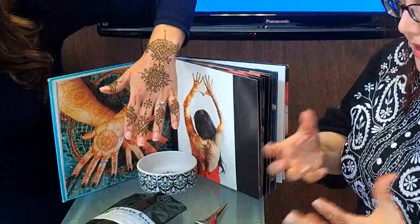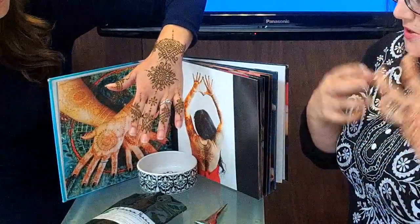So there are different styles. This is a Mauritanian style of henna. So you just get all those different things in your head, and then you can pull them out and create all these different pieces on different human canvases.